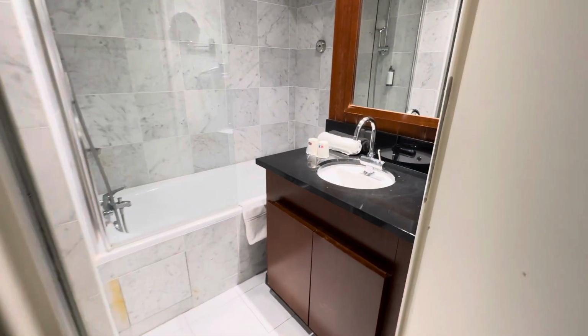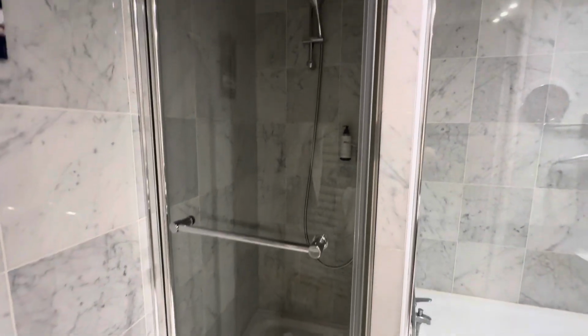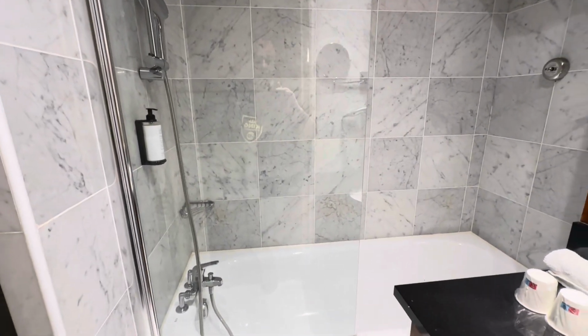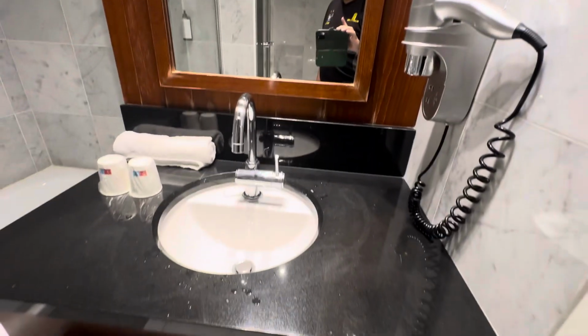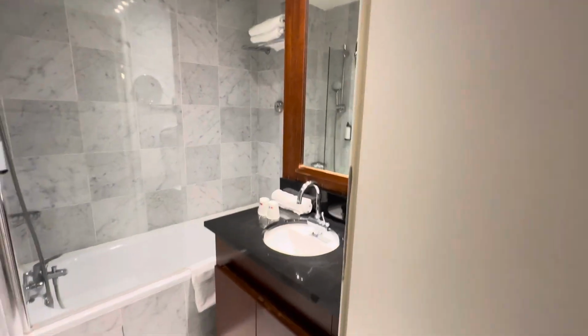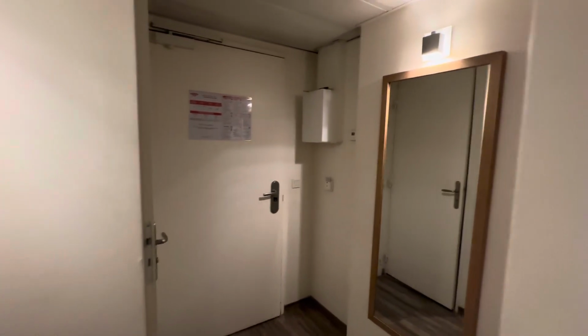We have a bathroom, which has got 2 showers. So there's a shower cubicle, and there's a shower over the bath, and we've got a bath as well. Nice hairdryer, and a sink, and a mirror. Do your makeup and shaving? Nice big mirror there as well. As we come out the bathroom, that's the entrance again. So as we turn round, we come into the bedroom.